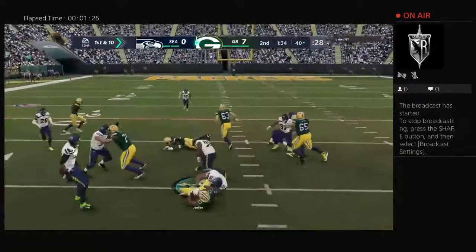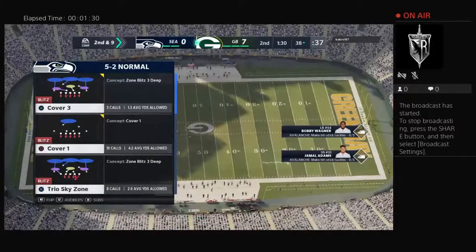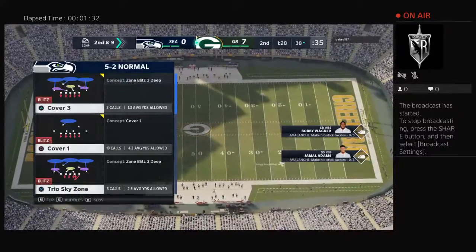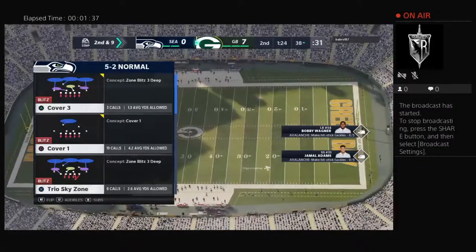On 1st down, it's Jones, and they will only muster a yard here to the 38. Just a yard on the pickup there, and it'll bring up a 2nd and 9.